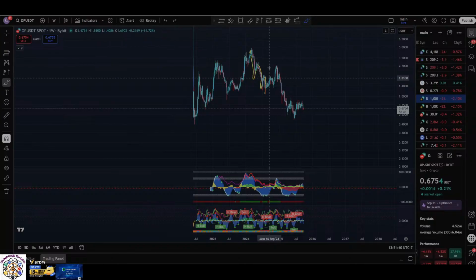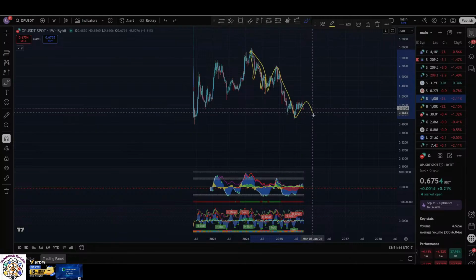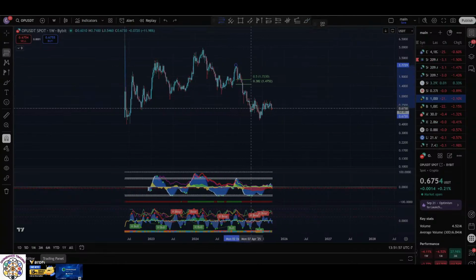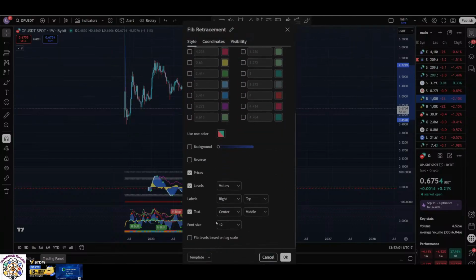The wave 3. So if this is a bigger wave 1, wave 2, wave 3, wave 4, wave 5, so maybe the wave 3 is done. That's going to be this 1, 2, 3, 4, 5. Now let's pull a fib from the highs to the lows. Let's make sure that's on log scale.